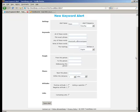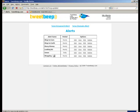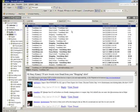So you can do different things and use exact phrases, whatever it is that you want to do, and then you just save the alert. So currently these are all the alerts that I have saved. Now let's go over to my email box, and you'll see exactly how you'll receive these. Now it looks like I have a whole bunch, but I haven't looked at them in a while. Usually getting them hourly is starting to overwhelm me.